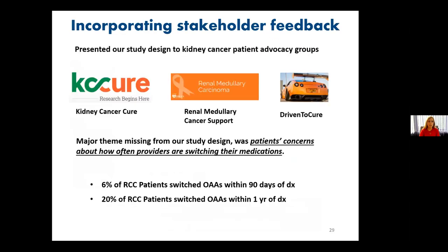analysis. So I think it's incredibly critical to acknowledge that a key limitation of all these data sets is that the patient perspective and the patient voice is missing. I also feel it's incredibly important to do our best to include this perspective, even when working exclusively with secondary data. And one way that we addressed this for the renal cell carcinoma OAA study was by partnering with patient advocacy groups who helped us identify questions that were most important to them.